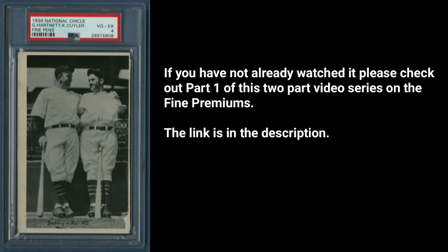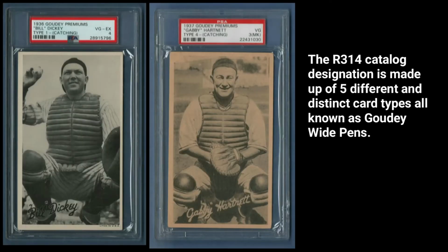Now, like I discussed last time in the video regarding the fine pens, when the catalog designations were created, a lot of times things that looked similar and were believed to be made by the same manufacturers and distributed in the same way often just got lumped together under the same catalog designation, occasionally being separated out under different types. The wide pens are also an example of that, whereas under the R314 designation there are classified as 5 types of cards under there.